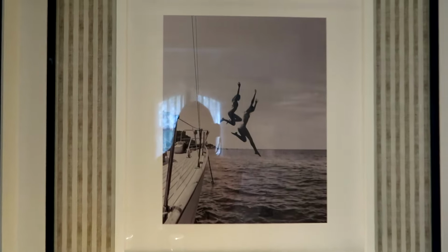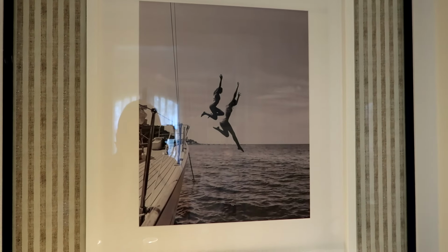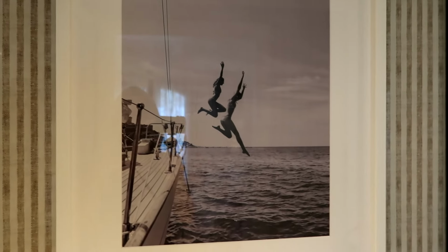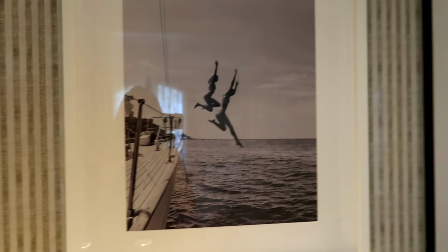And then this gorgeous photo of two girls jumping off a yacht, which if that doesn't sum up the vibes of Saint-Tropez, I don't know what will. This room was meant for me. I love the energy of it.